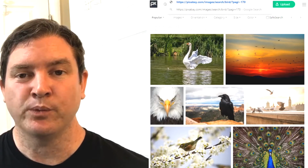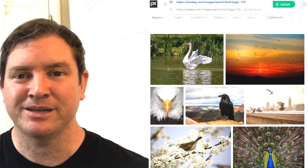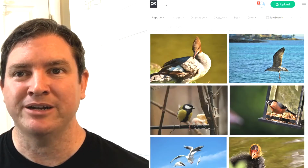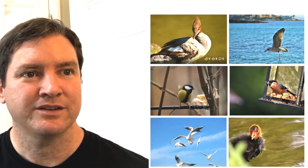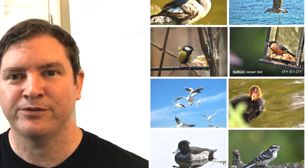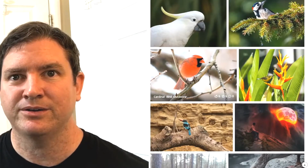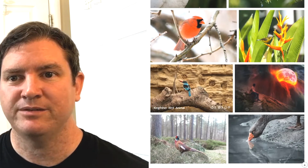We start on page 1 of a search for the term bird, but page 1 is actually pretty well identified, so let's just jump to a random page, page 170, and see what we have. So there's a merganser, this is a bullfinch, and you can see it says right there it's a bullfinch. Gulls are not fun to identify. This is a yellow-crested cockatoo, a mallard duck, cardinal, another downy woodpecker. That might be an interesting one.